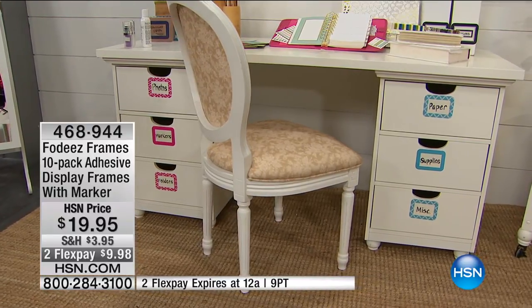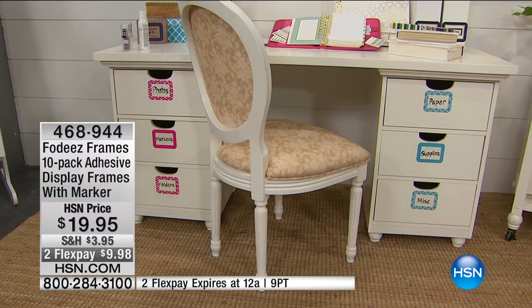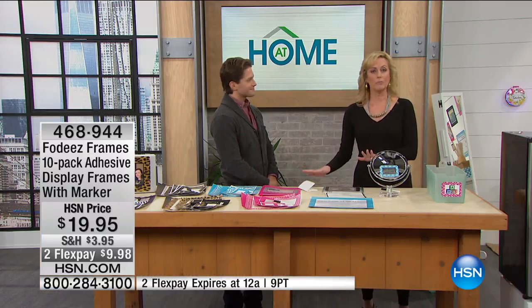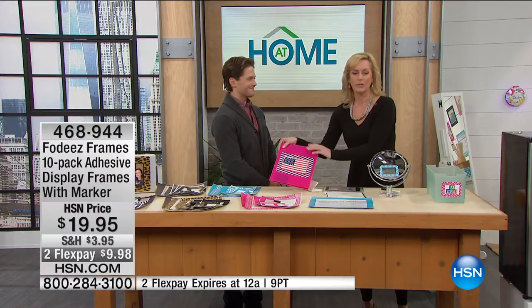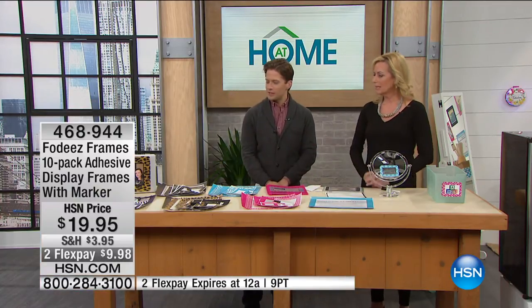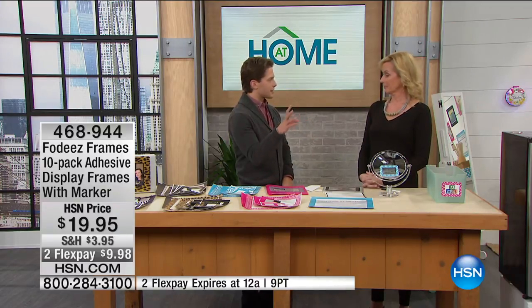Look at the way she's even used the frames to label what's in each drawer at her crafting desk. So again, you can write or you can use pictures. An important point to make is that they are also made in the USA. Again, can go on notebooks. My girls like to use these to doodle on during school. Just so many uses, so many applications. Love it for teachers, too. I mean, if they're setting up bins or trying to come up with a way for kids to work on projects.